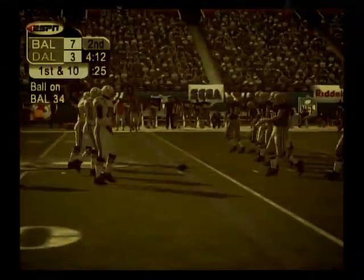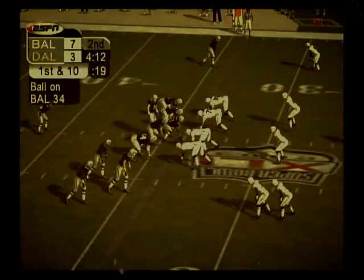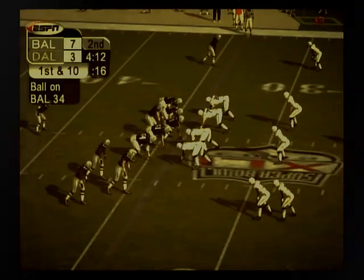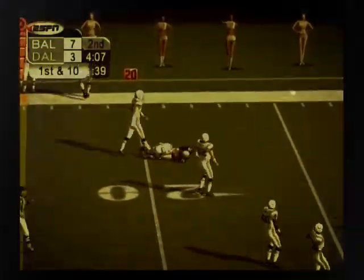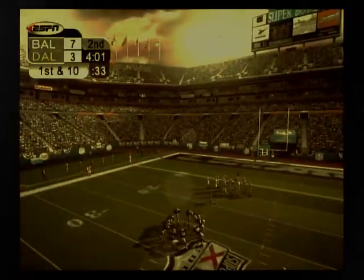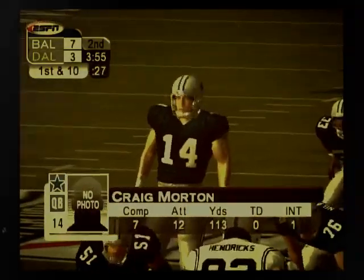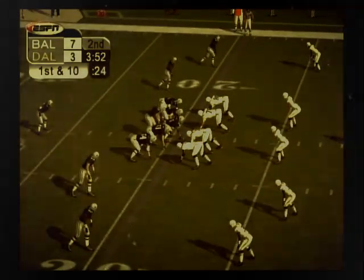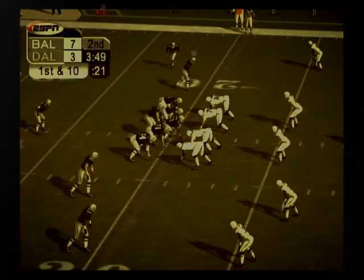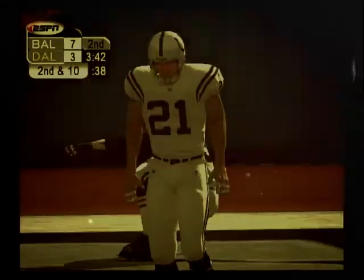Cowboys are going to try and capitalize on the interception. They'll start this drive at the 34-yard line. Morton unleashes this to the left sideline, and the catch is made well past the markers for a first down. Number 19 goes in motion. No dice, and it falls incomplete.